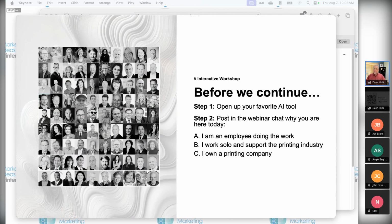If you don't have a favorite yet, if you're just getting started, just go to chatgpt.com and create an account. It'll take you about 30 seconds.